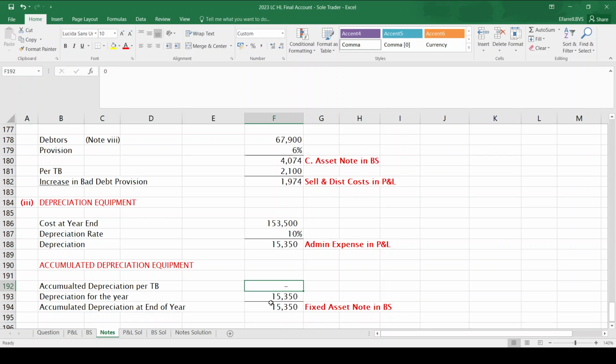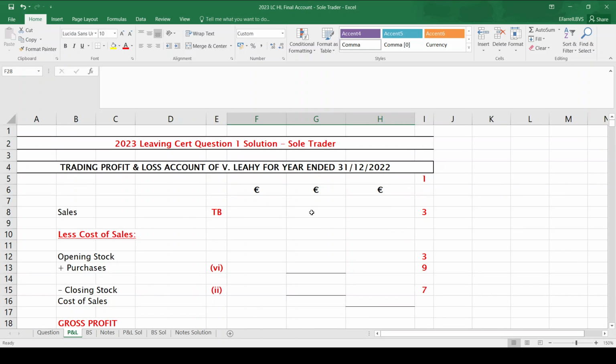Now I just have to do my accounts. So to start off, we're going to start with the profit and loss account. You can see here, I've written TB, which means the figure is coming straight from the trial balance, or if there's been a change to the figure, I've written what note it's coming from. And again, these figures in red here are just the marking scheme.